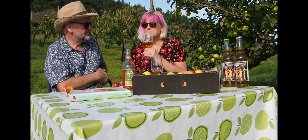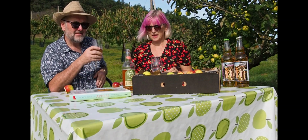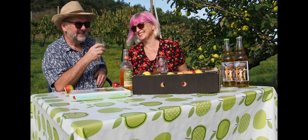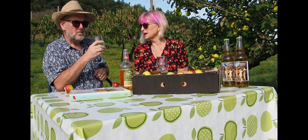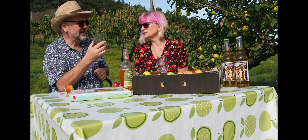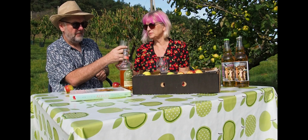Have a quaff. A little sip. Quite nice. No, the thing about cider is, you know as well as I do, that's not the way to do it. You've got to get the sweetness in the front, the acids on the side, the tannins in the top. Have a proper gulp. There's no spitting involved. No, that's a really nice cider. I think I can see why that won a prize. It's quite mellow. Yeah, it's mellow.